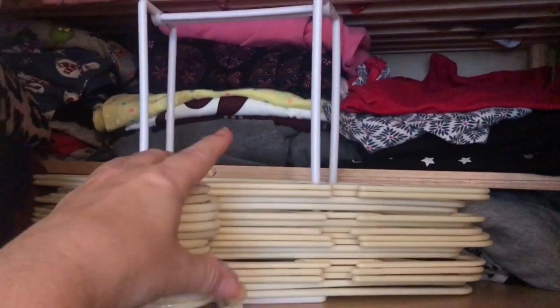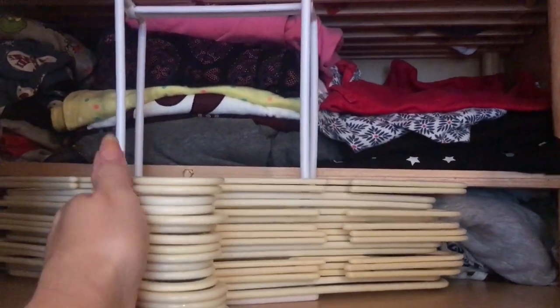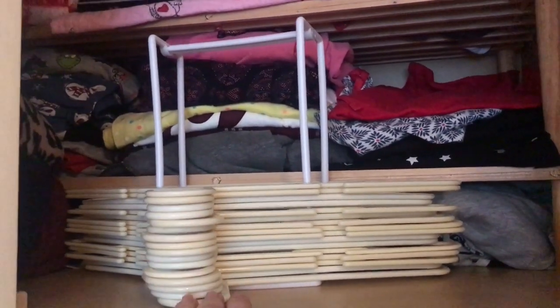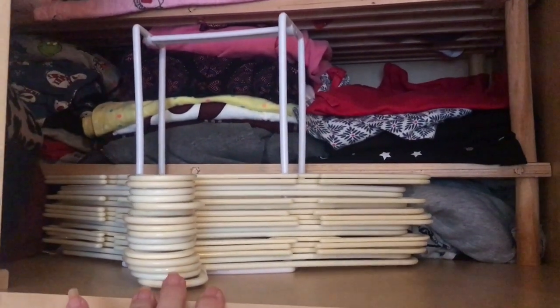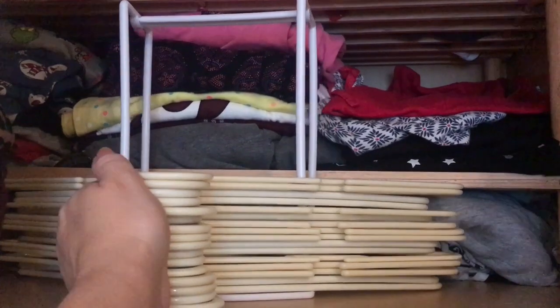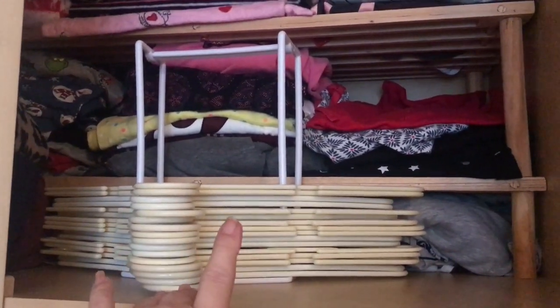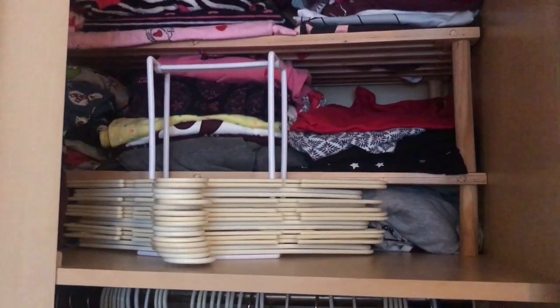It just stores all the coat hangers. Both me and hubby have basically got near enough the same coat hangers. But once everything's on these, then I know for a fact no more clothes can go in. But I am trying to keep a fair amount of coat hangers here. As I said, I'm pretty much up to date with my washing. I've just got a couple of items left on my airer.